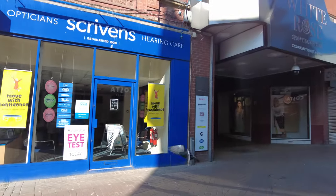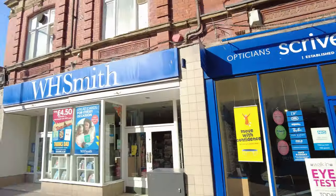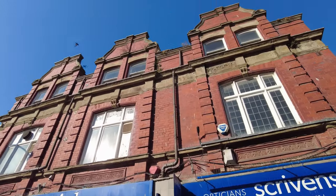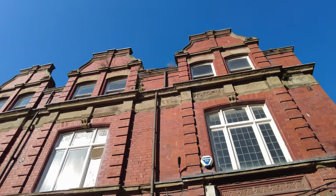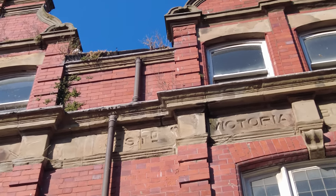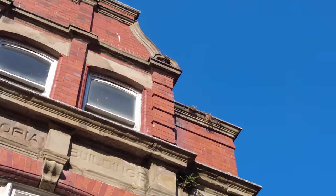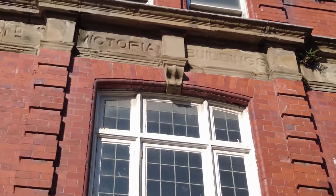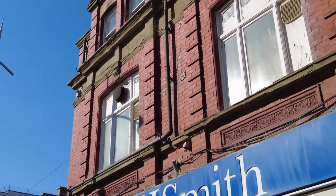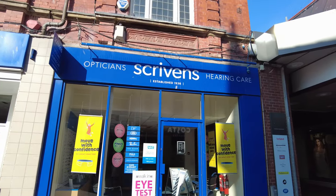Right, we're walking now down to the seafront. Just come from up there, and we're now going down there to the seafront. And I noticed on one of the buildings here, it says... I'm not sure if that's supposed to say West. West Victoria Buildings, 1826. There you go. And it's home to W.H. Smith's and their glasses, opticians and hearing centre.